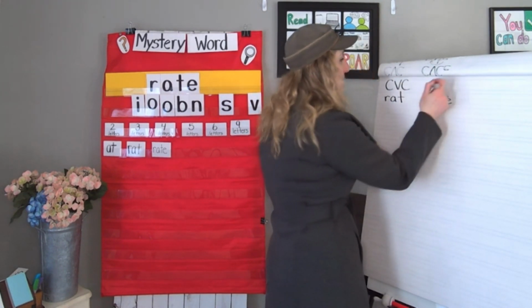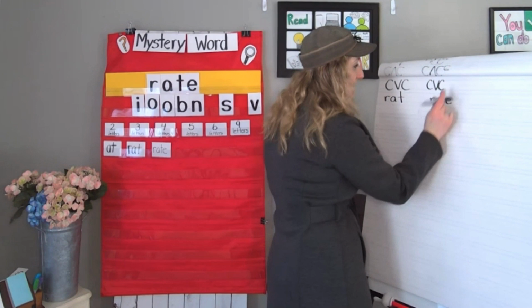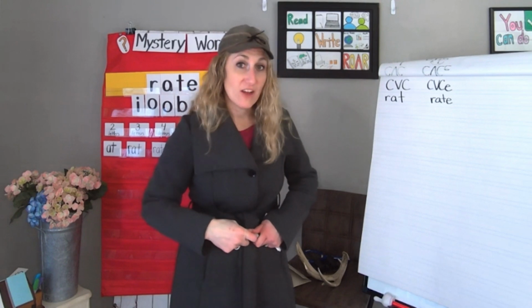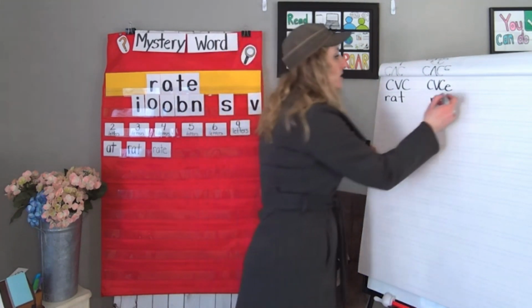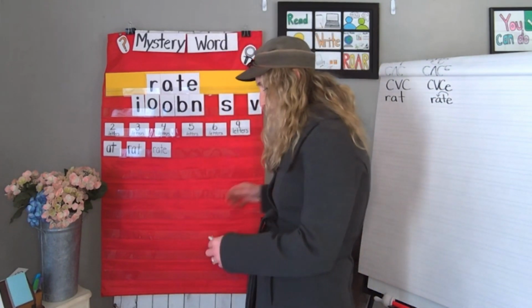So this pattern is called consonant, vowel, consonant, E. That is the new pattern we're thinking about today. And we're going to build some more words that follow that pattern. We just add the E and it makes the vowel, which is A in this case, say its name. Let's try some more and see how we do with this, shall we?